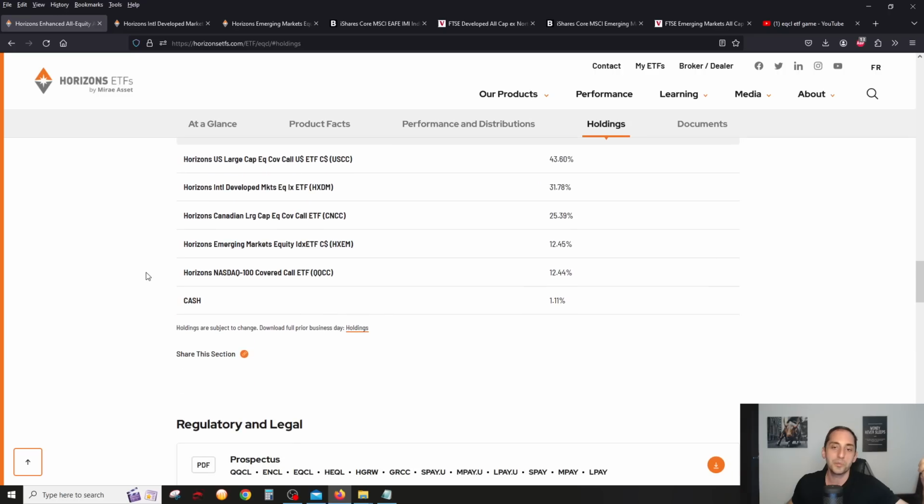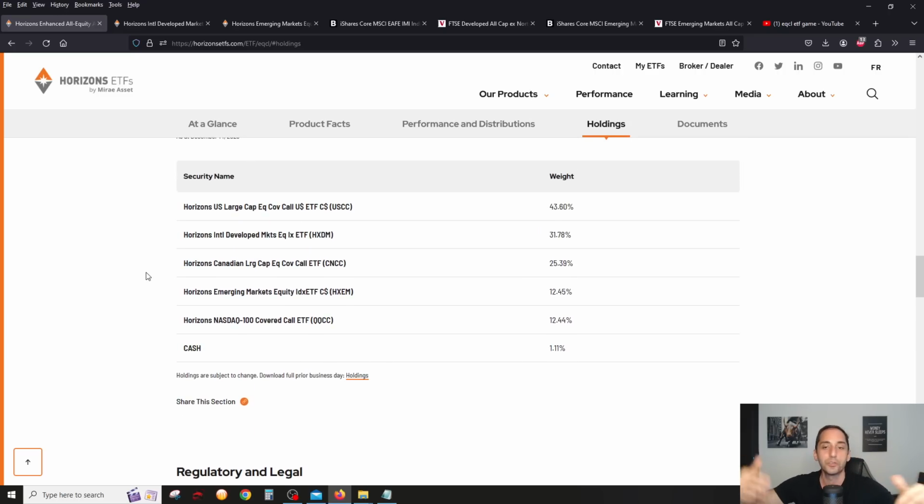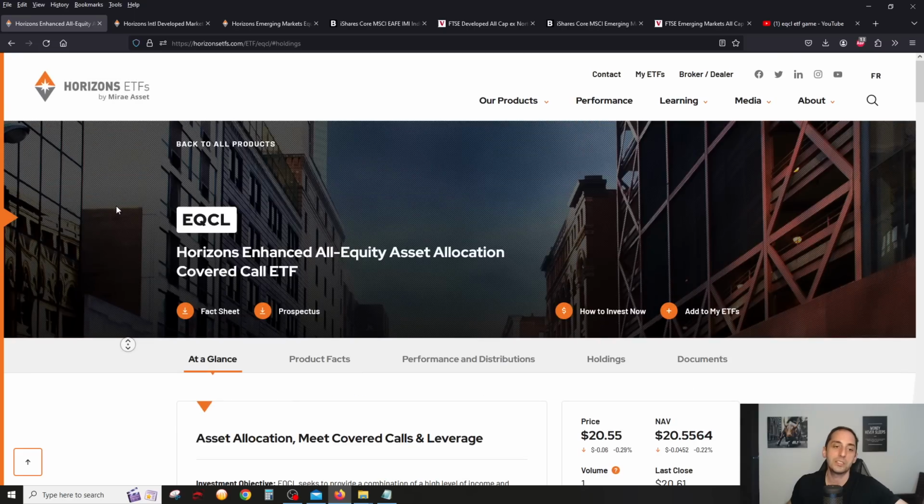But it's very interesting because it's kind of like a VEQT and XEQT for income investors. You have your typical exposures of the biggest chunk in US. So those ETFs typically have an S&P 500 and NASDAQ, which you have. Then you have a Canadian exposure. Then you have international developed exposure outside of North America, so things like Japan, Australia, Europe. And you also have a little bit of emerging markets. So these ones, they're not covered call ETFs. These ones are. So the $1 million question, will I be investing in EQCL?